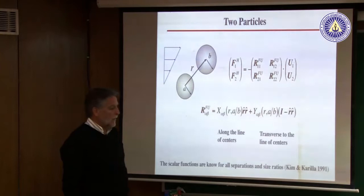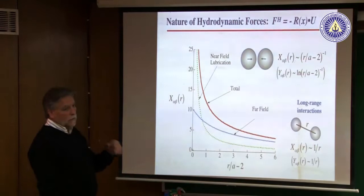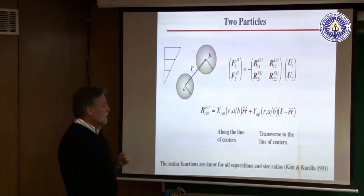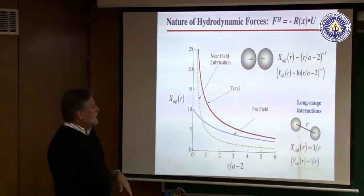And what's important? So what's important is the following. Let me go back a second here. You can define motion along the line of centers this way, and motion transverse to the line of centers. That's what you have for spherical particles. That's the simplest thing. So two different contributions. We're going to look at that contribution along the line of centers.